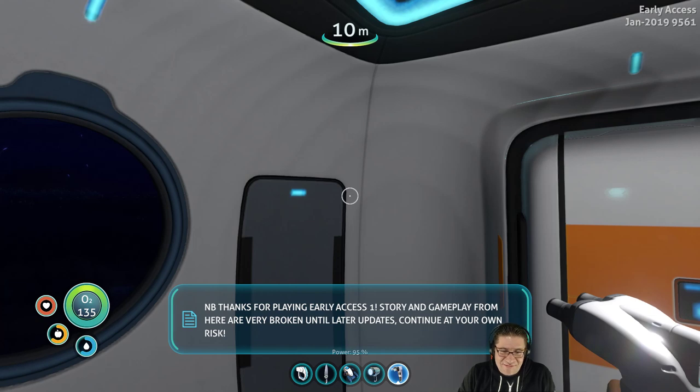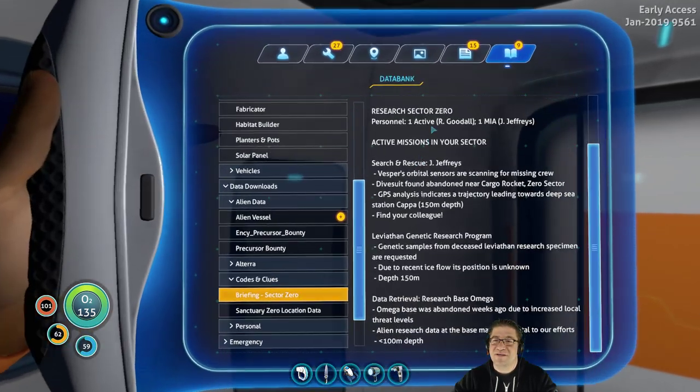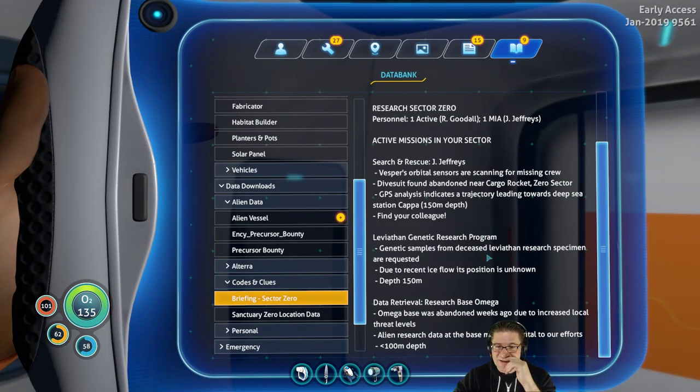Thanks for playing Access 1. Story and gameplay from here on are something. Oh gosh, I didn't read what the last part was. Okay, due to a recent ice flow, its position is unknown. Depth is 150 meters. Genetic samples from deceased Leviathan research specimen are requested. Okay, data retrieval. Research base Omega. Omega base was abandoned weeks ago due to an increase of local threat levels. What does that mean? Alien research data at base may prove vital to our efforts. Less than 100 meters deep.